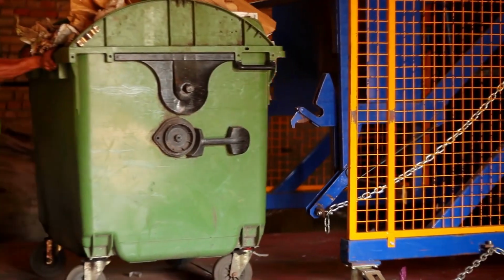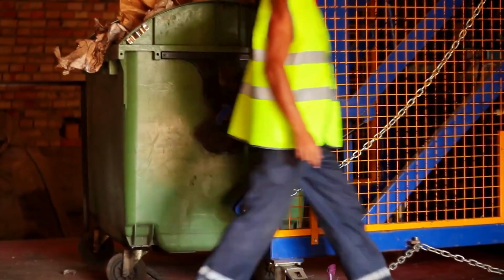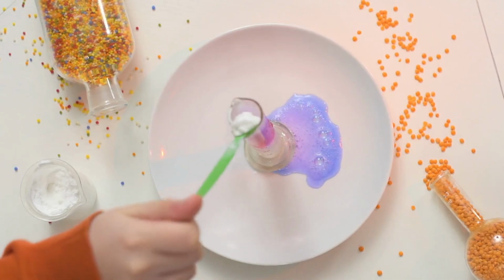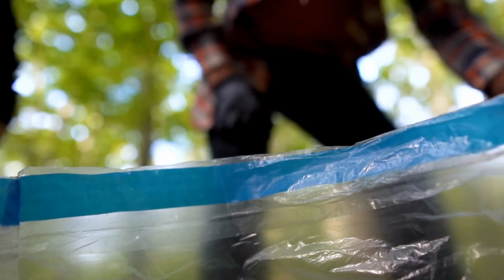In the US, 30% of all trash is made up of packaging, so small swaps like this make a big difference. Another easy switch is to make your own household cleaners. A mix of vinegar, baking soda, and water can replace harsh chemical cleaners, and it costs pennies to make. Not only does this reduce plastic packaging, but it also keeps harmful toxins out of your home.